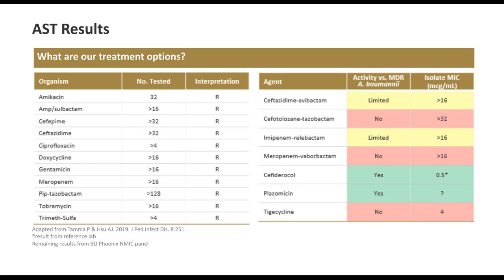The reason for this is it's not true carbapenemase production that's the main consideration for MDR Acinetobacter baumannii. And our isolate itself had an MIC of greater than 16. And this was a test that was done on our BD Phoenix MIC panels just as part of our routine testing. Another option that was floated was ceftolozane tazobactam, but this agent really does not have activity against multidrug-resistant Acinetobacter. And sure enough, you can see for our isolate, the MIC was greater than 32.